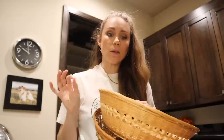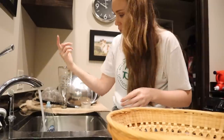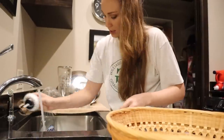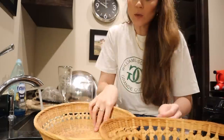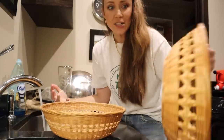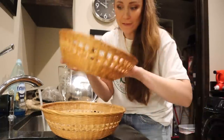Cleaning glassware is self-explanatory. Baskets, it's pretty easy too. I used to be super scared to dunk my baskets in water. I think maybe someone commented, no, dunk them in, they're totally fine. So now I run one water, plug the sink, add soap, and I just have a rag. I don't leave them for very long in there. I just want all the water to seep into all the cracks and stuff.